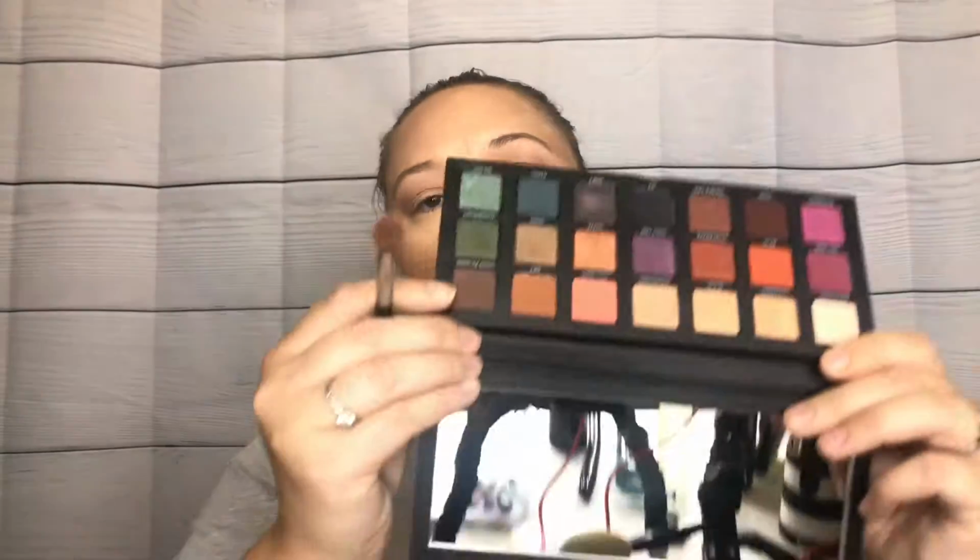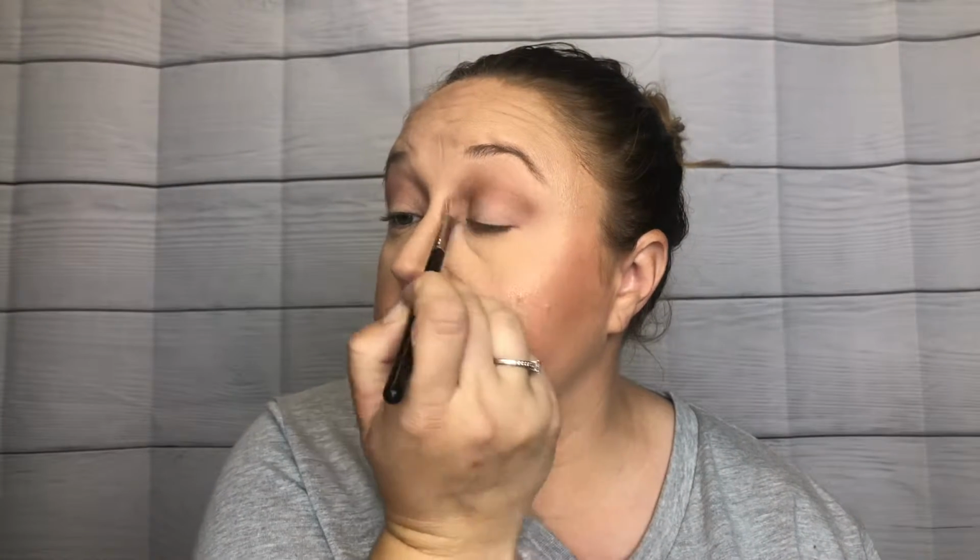Hello. I'm going to use some of this darker brown right here. It's called Good Is Gone. And put that very gently in my crease. Like 2 taps and then tap it off. Like, not trying to go super dark in the crease, but we need some shade and definition here. I have a little spot on my eyelid that doesn't like to hold pigment.